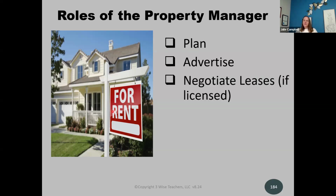The property manager is going to be licensed, but they're allowed to negotiate. I'll tell you why this is here. Property managers often have unlicensed employees. It's really, really common for the property manager to have unlicensed employees. And remember, only the broker can negotiate. So they can't let their receptionist, their unlicensed employee, do the negotiations for them.